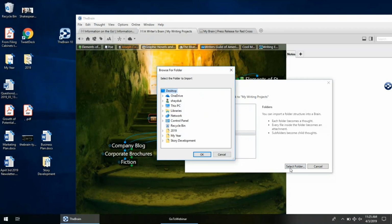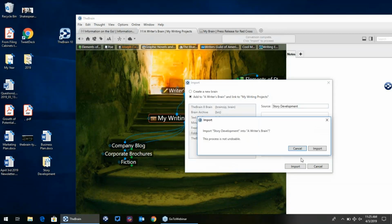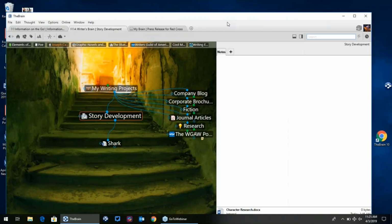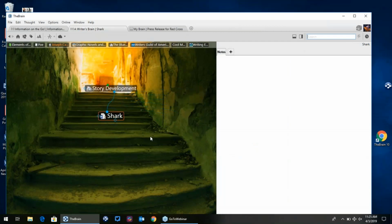And now what you'll see, this is kind of cool, is I've got all my attachments coming in, and my folder for story development is imported. And you can actually see on the side here, I'll just move this up so we can see it a little better. I've got all my 3 documents accessible from this thought, and the subfolder is also mapped in my brain, which is actually a story I'm working on called Shark, and I've got all those documents as well.